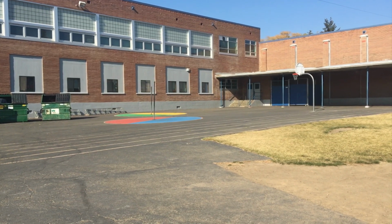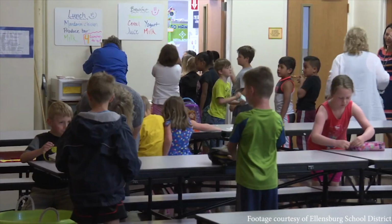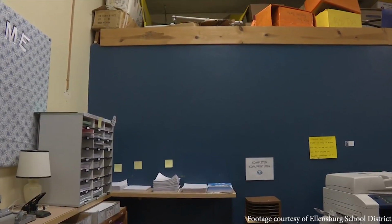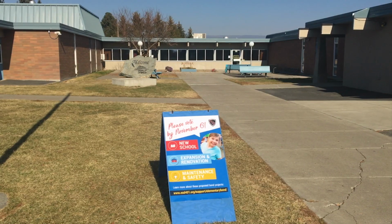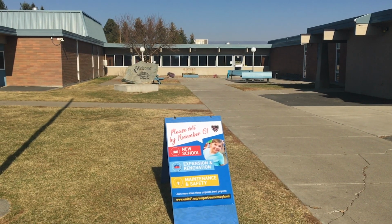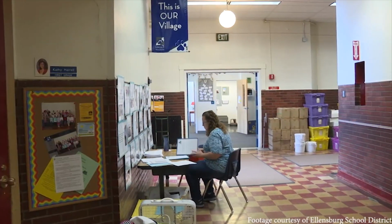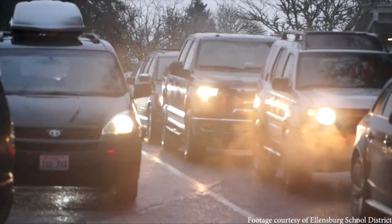The district says if the bond passes, at Lincoln they will add a new gym and classrooms, a larger cafeteria, a retrofit to comply with seismic code, address ADA compliance issues, expand parking, and add HVAC. At Mount Stewart, they will also add a new gym and classrooms, add a secure entrance, expand the cafeteria, install HVAC, replace a leaking roof, and separate the drop-off zone from the buses.